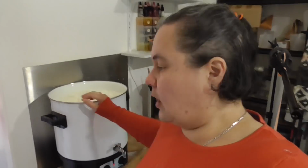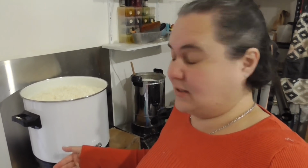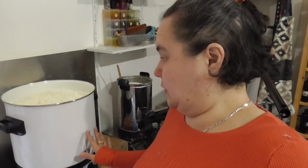I have just popped the wax melter on. One of the things I did notice, it was telling me I had to have the tap facing towards the left, so it's actually closed, and I couldn't get it to turn, and then I've actually realised the tap was loose. So if you are getting one, make sure you tighten the tap up so you can actually use it.